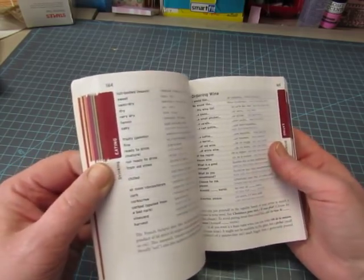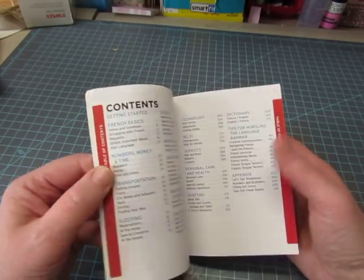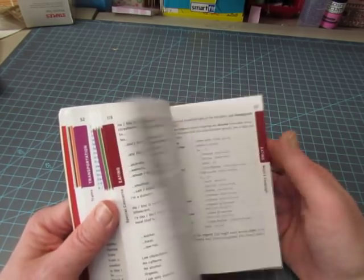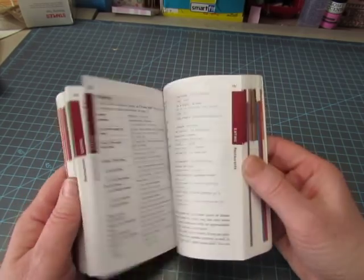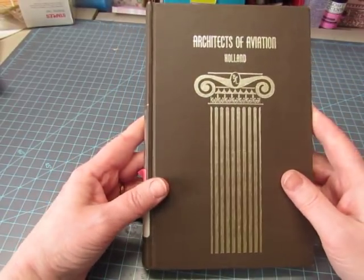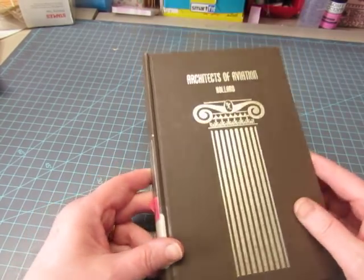I don't know what I'll do with it, but I took French class in school. I don't remember much of it, but I loved French class. I loved speaking it. I liked reading it out loud. I don't know how good I was at it, but I love language. So anyway, I got that. This one was 99 cents. Architects of Aviation. And again, a lovely illustration.